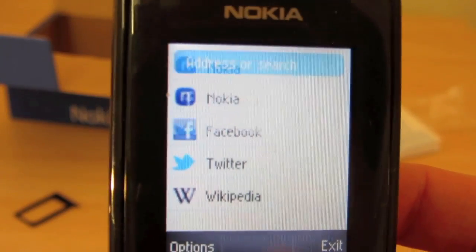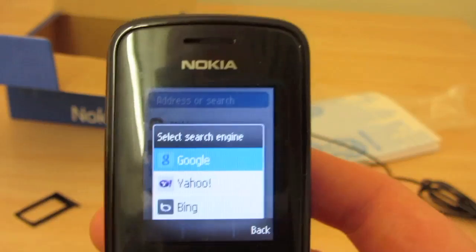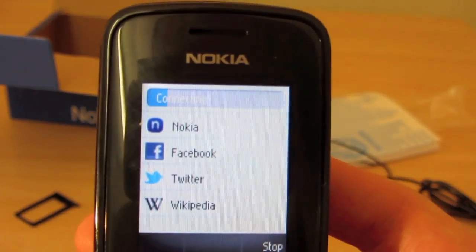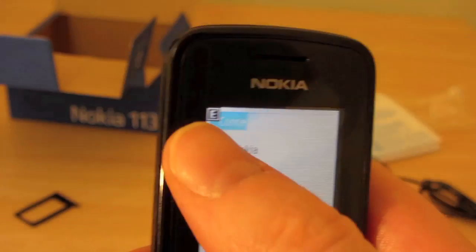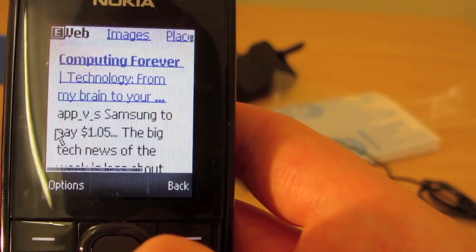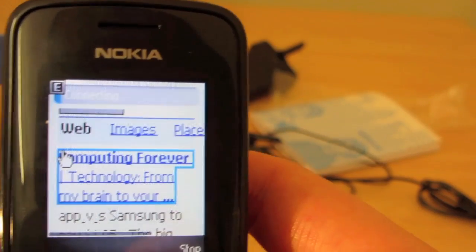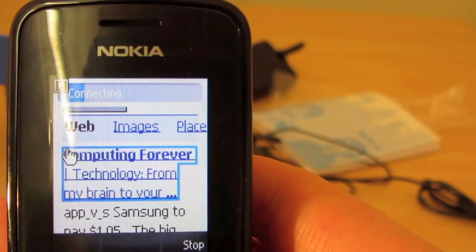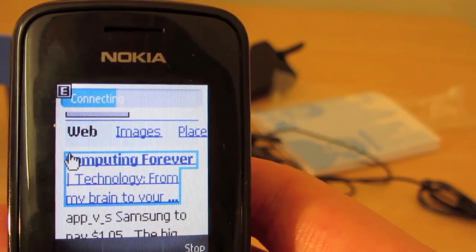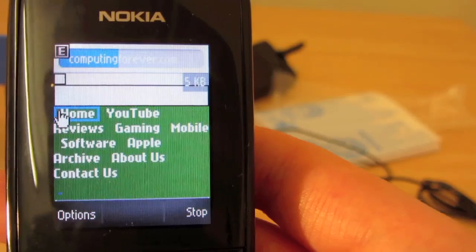So let's just see if we can do a search. I've asked it to search for Computing Forever, and I have an option here. Do it through Google, Yahoo, or Bing. Let's just do it through Google. Again, this looks like edge coverage. Okay. So here we are. We're on Google. Non-touch mobile version of it with everything compressed down by 90% to allow it to work over what looks to be an edge connection, but it's obviously not 2.5, it's 2G. Which would be accurate. That's the specs.